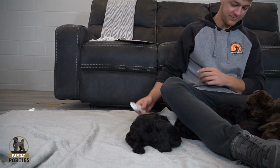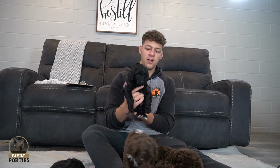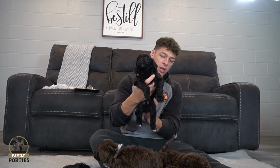All right. Next up here is Scotty. Scotty, nice big male. He's one of the bigger ones. I'd say there's a nice race going on between him and Sambo. Big dudes. He's got a nice wavy coat. Overall, just a very solid black coat, which is kind of unique. I kind of like the look as well.